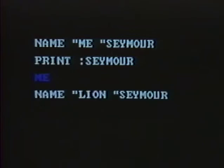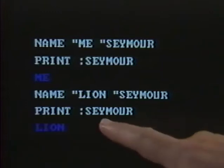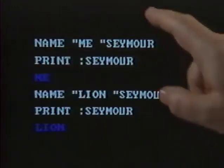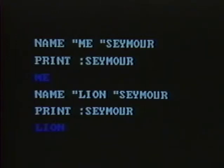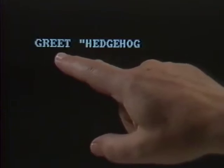Another example. Name, quote me, quote Seymour. Print dot Seymour, me. Name, quote lion, quote Seymour. Print dot Seymour, lion. What I want you to note is that this naming obliterates, without trace, this naming. If I was relying on preserving the effects of that in the computer, I'd have been badly damaged by doing this. Now, since I did both namings, I should take responsibility. But where I don't want to take responsibility is when I'm using your procedure.